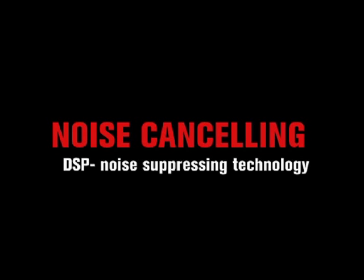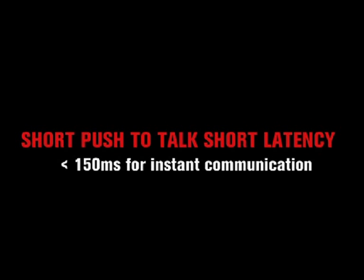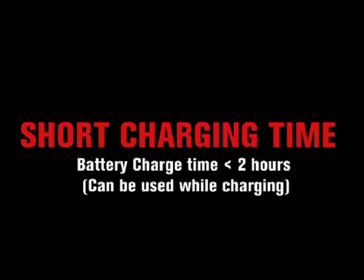The Sonim RSM includes digital sound processing based noise suppression technology so that you can also be heard in the middle of a construction site. With 200 hours of standby, 20 hours of talk time, the RSM can support well over 2 typical work shifts. The Sonim RSM provides latency under 150 milliseconds for guaranteed instant communication. The battery of the Sonim Bluetooth RSM will charge under 2 hours and can even be used while charging. The Sonim RSM features the reliability and speed of Bluetooth 3.0 technology.